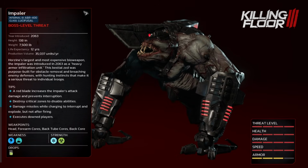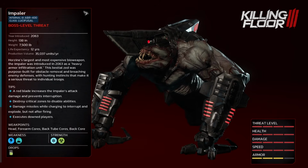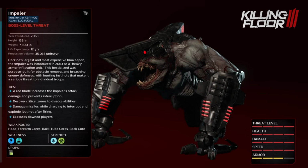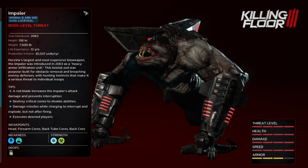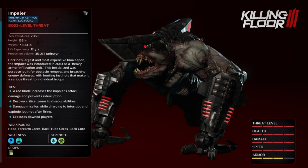ever fielded. Surviving an encounter with an Impaler requires clinical precision. When you see that arm blade glow red, get clear. It's about to deal massive, uninterruptible damage. Your priority must be the critical zones. Target the cores in its forearms and back to strip away its abilities.